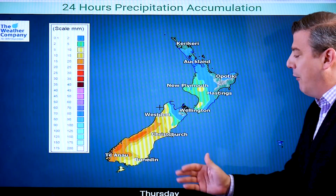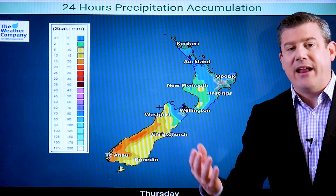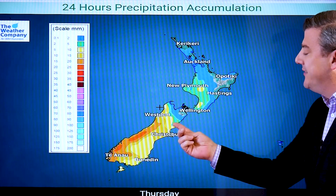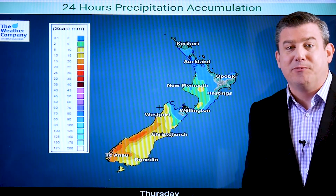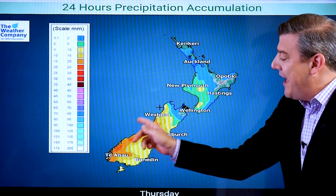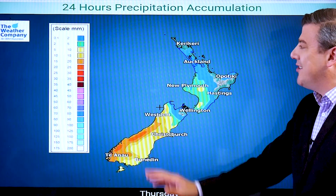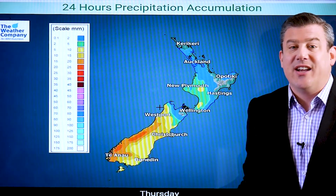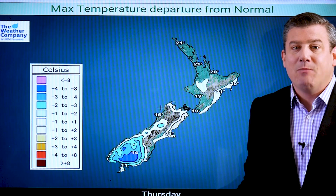This is the 24-hour rain map for Thursday. That heavy rain around Marlborough might be more sort of after midnight. But the front will be moving northwards, hit and miss with some of those falls, but good luck if you need it around that eastern side of the South Island. Heavier falls clearly on the western side, and the dark blue at the very bottom of the scale, just a couple of little light showers in there.